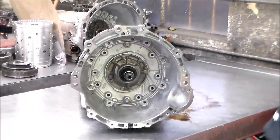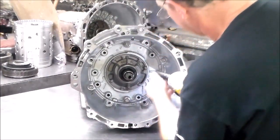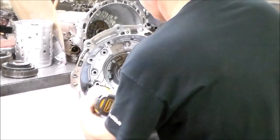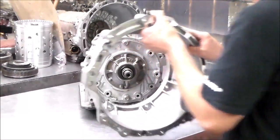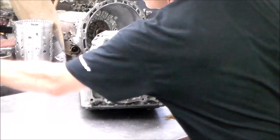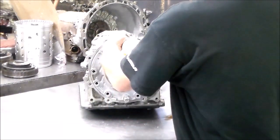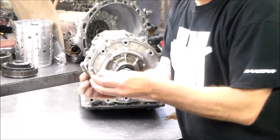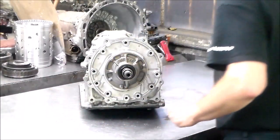All right, back with you this morning. Continue the teardown on this RE7. First we're going to get the bell housing off. Okay, that'll come right off. And you're going to take the rest of the pump bolts out. You've got two different length bolts between the pump and the bell housing.